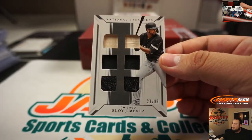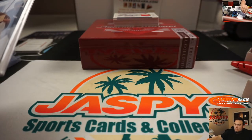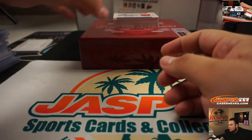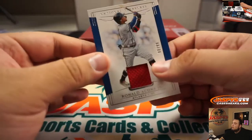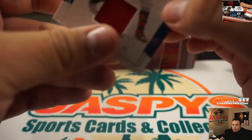All right. Eli Jimenez to 99 for Chicago White Sox. Going to Ed. We got Ronald Acuna Jr. to 99 for the Braves. 2 out of 99. TJ.